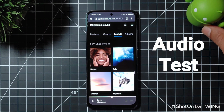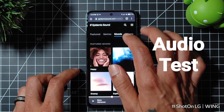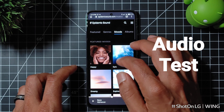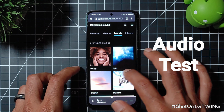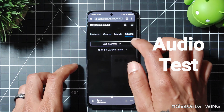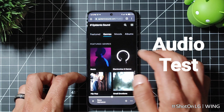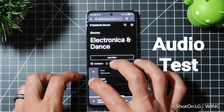And I just knocked over my little Android guy. But let's go ahead and pick out a different song, shall we? Let's go ahead and go back into genres or albums. Let's go into moods, genres, and electronic dance. So let's go ahead and pick something else, shall we?